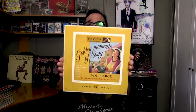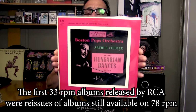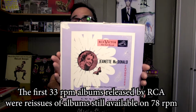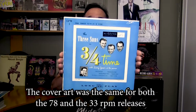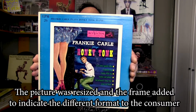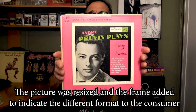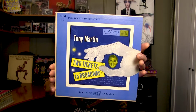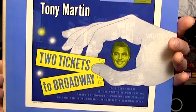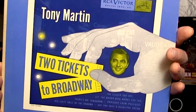The colors, great colors here. Jan Pierce, Golden Moments of Song. Tony Martin, Two Tickets to Broadway. This one, it sort of extends beyond the border. First one that I have an example of that sort of thing. The big hand, as you can see, holding the tickets. The background goes through to the hand and also out to the edge of the cover.